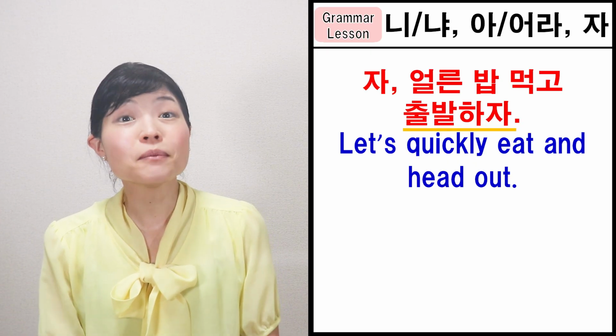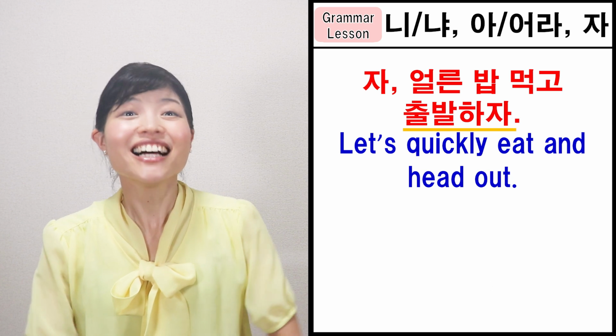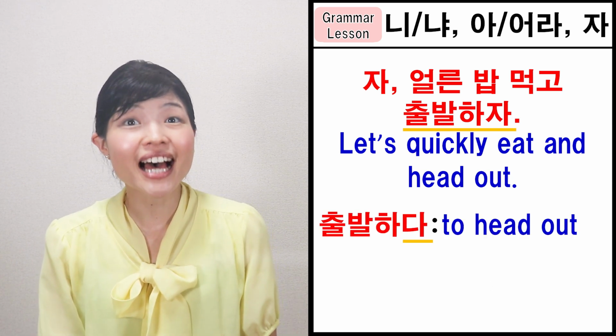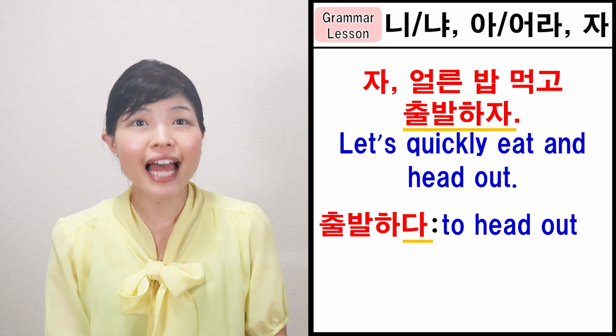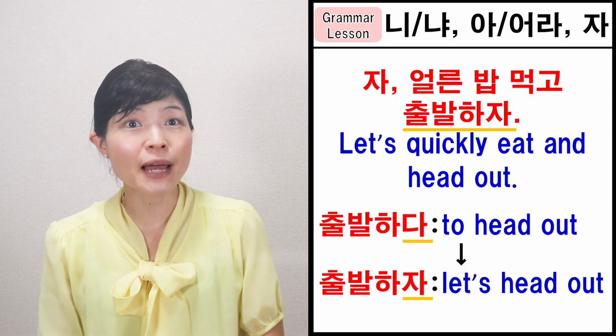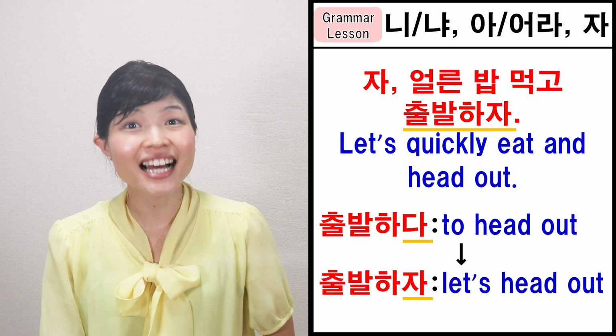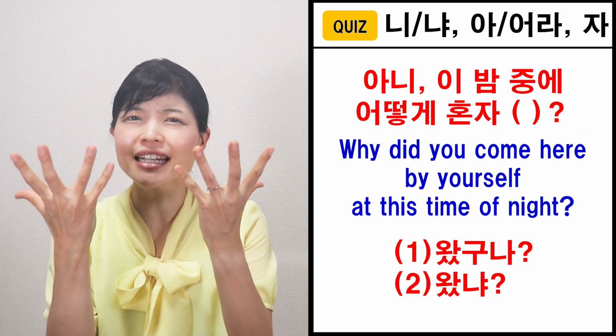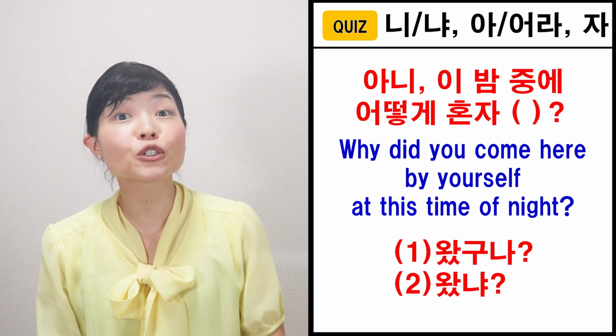Okay, let's see the next sentence. 자, 얼른 밥 먹고 출발하자. Let's quickly eat and head out. Here, 출발하다 is to head out. You attach 자 to the verb stem to make 출발하자. Let's head out. Quiz! Now let's deepen our understanding by answering a few simple questions.